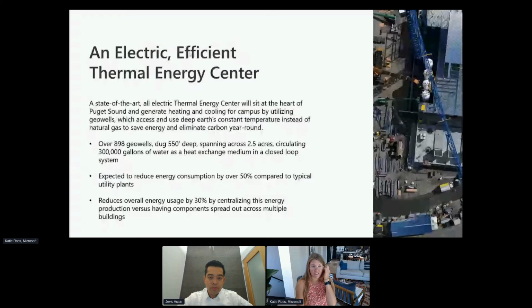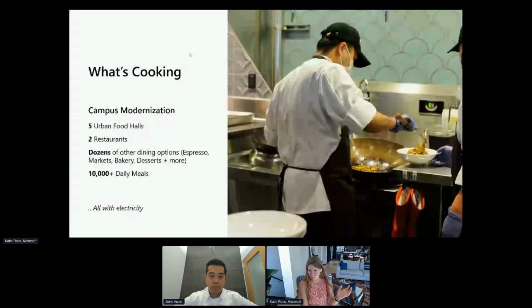Briefly, one of the strategies to have all electric daily operations was to develop a thermal energy center. This thermal energy center is all electric, and we have dug 898 geowells, 550 feet into the ground, which will provide heating and cooling for the entirety of the campus, which will reduce our energy consumption by 50% compared to typical utility or gas-based utility plants, as well as by centralizing them with a central utility plant, we're getting an additional 30% reduction. So a really key strategy to meeting our energy reduction goals. But we're here today to talk more about cooking.